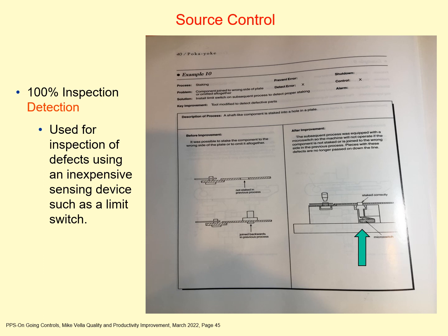pin or whatever that item is only can operate, in this case, maybe the next operation, a staking operation or a welding operation. With that limit switch pressed, that means that little item there on the right is in the right place. Again, this is called detection. So it detects whether this item is in the right place. Inexpensive sensing devices in your fixtures help you detect if the process is operating correctly.